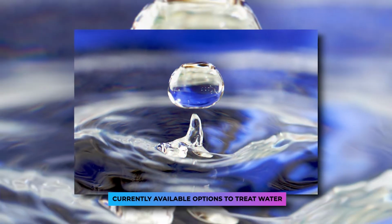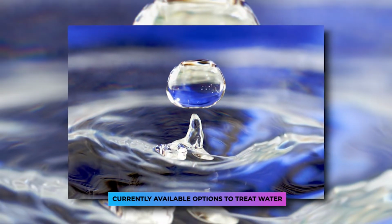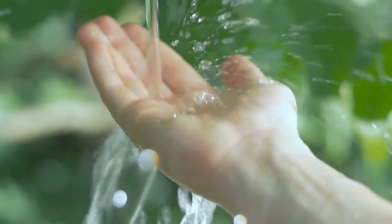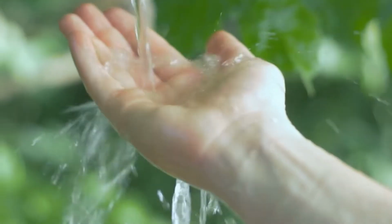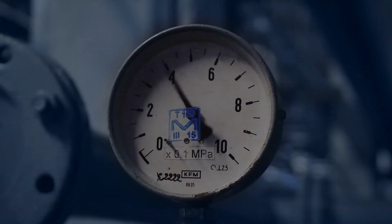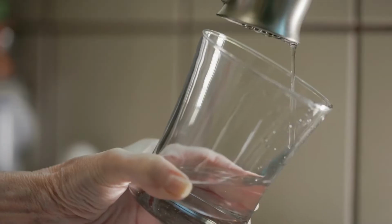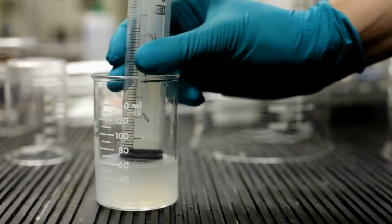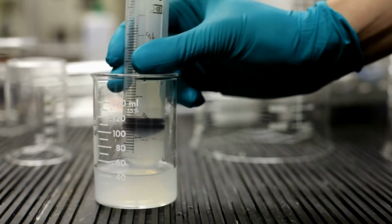And now let's discuss currently available options to treat water. The most well-understood and studied way to treat PFAS-contaminated water is through the aforementioned method of granular activated carbon (GAC) absorption. This involves the water entering a pressure vessel system consisting of lead and lag vessels filled with GAC. This is where PFAS absorbs within the carbon pores until a certain amount of absorption capacity is used up. The spent GAC is removed, reactivated, or incinerated to destroy PFAS.